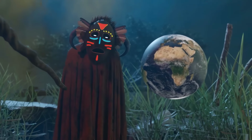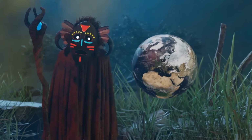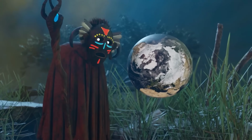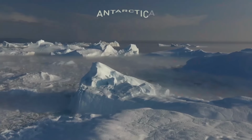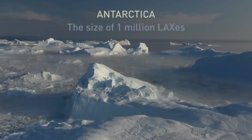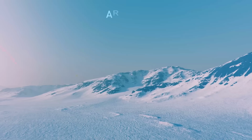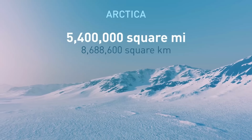Now, I say hot desert, since the biggest deserted landscapes are actually the cold ones, located in Antarctica and the Arctic. Icy Antarctica's frozen desert is more or less the size of 1 million LAXs. Yep, the Los Angeles International Airport. The Arctic Desert is just a bit smaller than that.